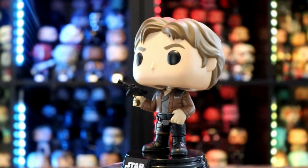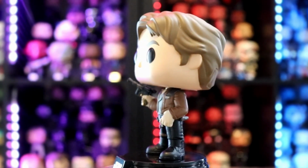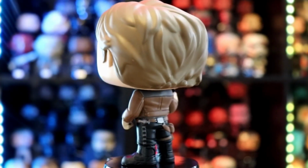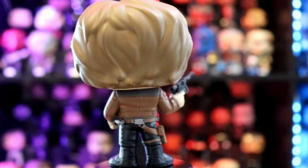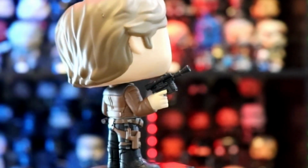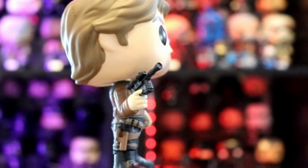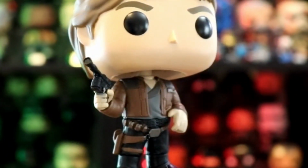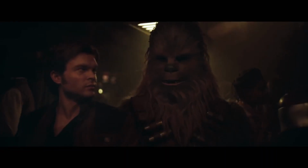Number 238, Han Solo with the brown jacket, brown belt that leads into the gold gun holster, and the black pants and black boots. As always, we've gotten Han Solo with a blaster, and they've done the same here. This character is very simple, and I can see this being the attire that they use for the majority of the film. What do you think?